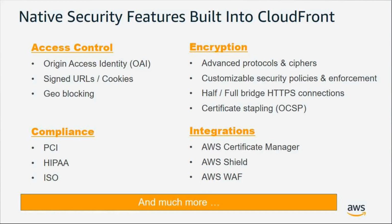And we're always monitoring the regulatory environment to make sure that we are always in line with the highest of compliance standards. And we are a PCI compliant service as well as HIPAA compliant. And we also meet compliance standards for many of the ISO standards as well. This is all well documented on our website as well.